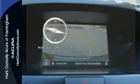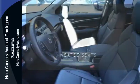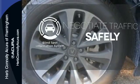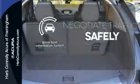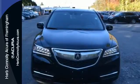It comes with a navigation system to easily guide you to your destination. Wrap yourself in the comfort of heated seats. Safety comes by being aware of your surroundings, and for that, the blind spot indicator can't be beat. This elegant MDX is ready for you and your family.